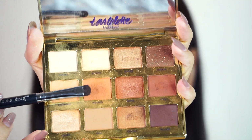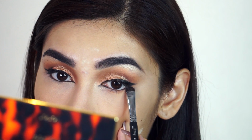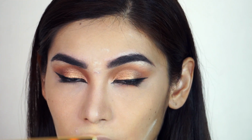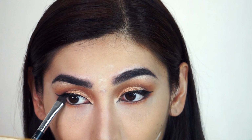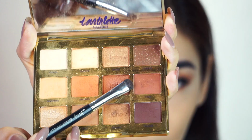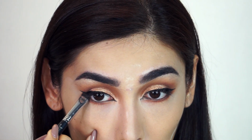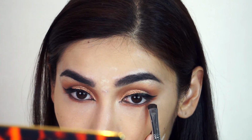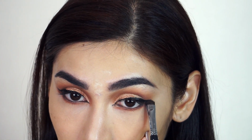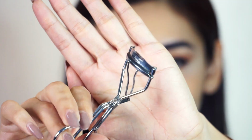With my short shader brush, I dip it on the shade Warmth, and same like what I did before, I outlined my lower lash line. I'm applying it gradually to make sure that everything is in the right place. With the shade Cozy, I intensify the outer lower lash line of my eyes to blend everything together. Lastly, I dip it again on the shade Fireside to give the eyes more depth.